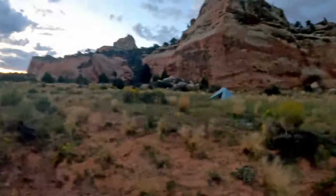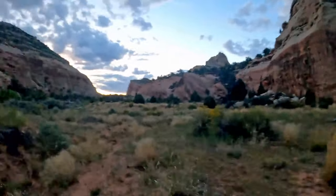My tent does not have a cover I can take off so I can see the stars, but it'd still be cool to peek my head out and see some if I can. Well, as you can see, I'm in the tent. Dinner was good. It's actually pretty tasty, not bad.